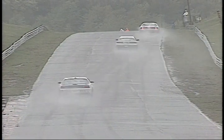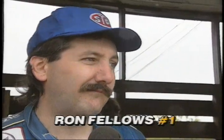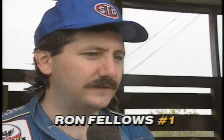Let's hear from Ron Fellows. We've got about a three-minute lead. Terry just got to cruise around and stay out of trouble for another hour. I think we got almost 2 hours out of that first tank of fuel. But in the slippery, wet conditions, you're not using the throttle nearly as much. We're in good shape.